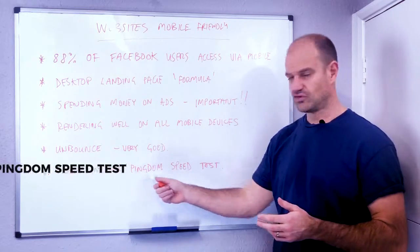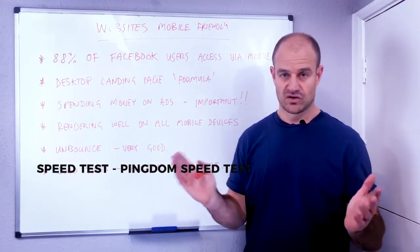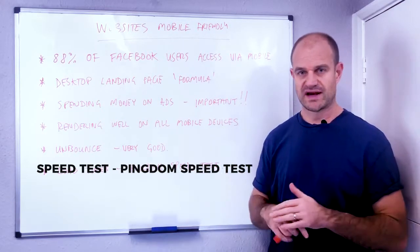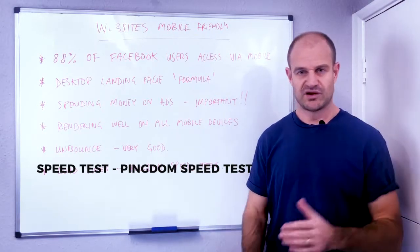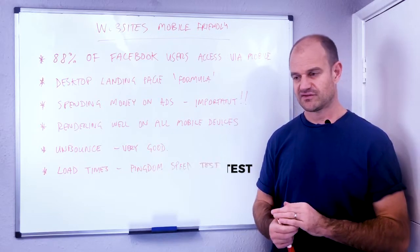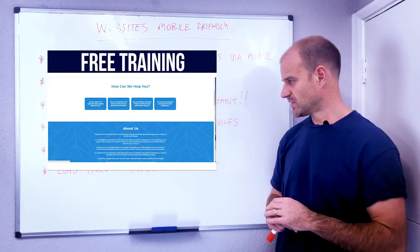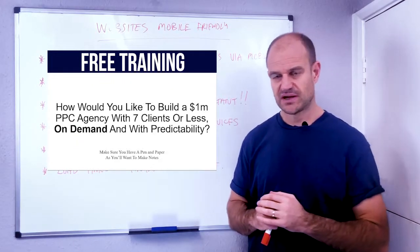And the tool that we use to do that is just Google Pingdom speed test. You can put the URL of your landing page in there, fire it up, and it'll tell you in a few seconds how fast your page is loading and whether you've got a problem or not. So I hope that helps.